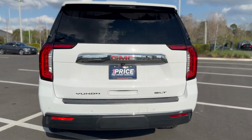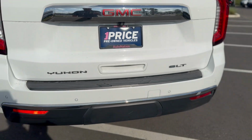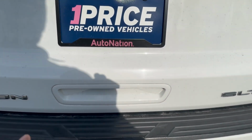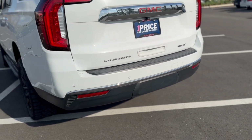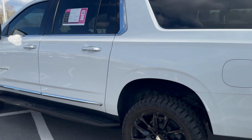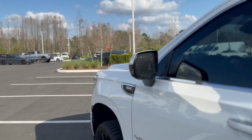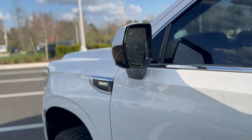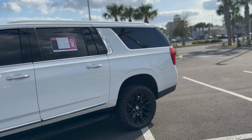The backup camera sits under the GMC logo, looks down at your bumper and over your hitch as you're backing into a trailer or backing into a parking spot. And then your handle for the power liftgate, of course, is down below. I'll show you the cargo and just the rear cargo in just a little bit. Gas tank is on the driver's side. Let's see if I can get a better look at that. Blind spot monitoring right there. Just a phenomenal looking SUV. It looks really good.